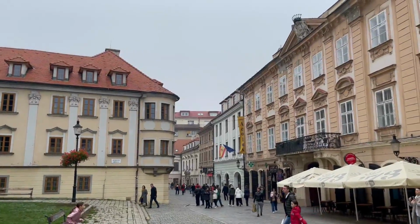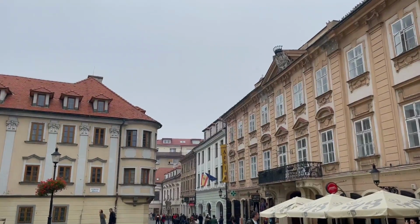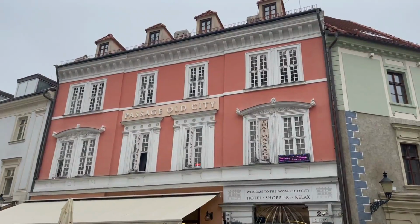24 hours in Bratislava has been awesome. I'm so glad that I stopped here in between Vienna and Prague. I think 24 hours is a good amount of time here. You can see a lot without packing it in and feeling like you're rushed. I feel like I saw and did a lot here.